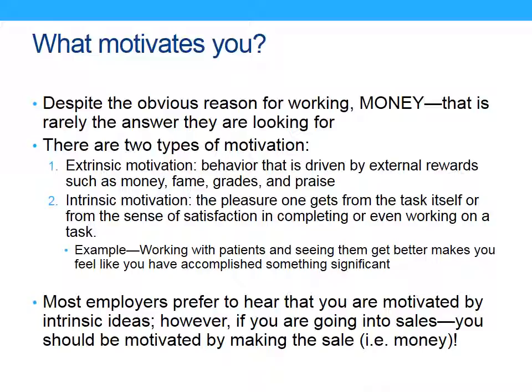Many people are motivated by intrinsic ideas because that is a much deeper feeling of motivation than just getting an A. I mean, getting an A is awesome, and we all want people to get A's, but they're transitory. And in 10 years from now, you may not even remember what grade you got in any of your classes. But feeling like you've helped someone, feeling like you've made someone's life better, feeling like you made a difference is something that really intrinsically changes who we are as a person.